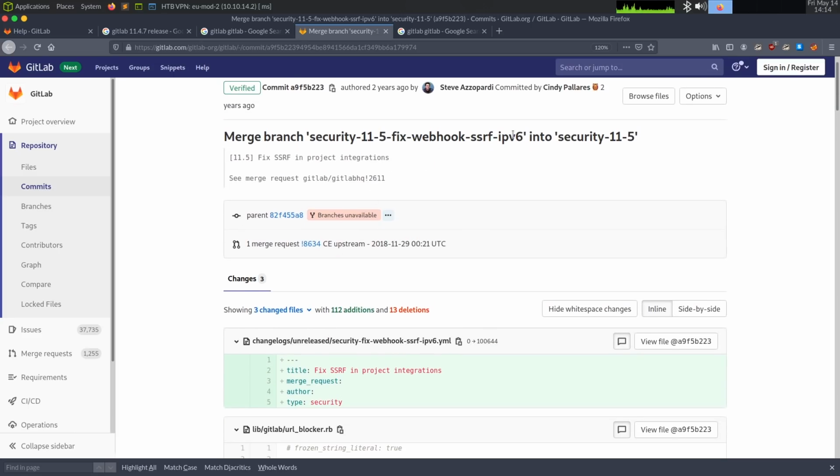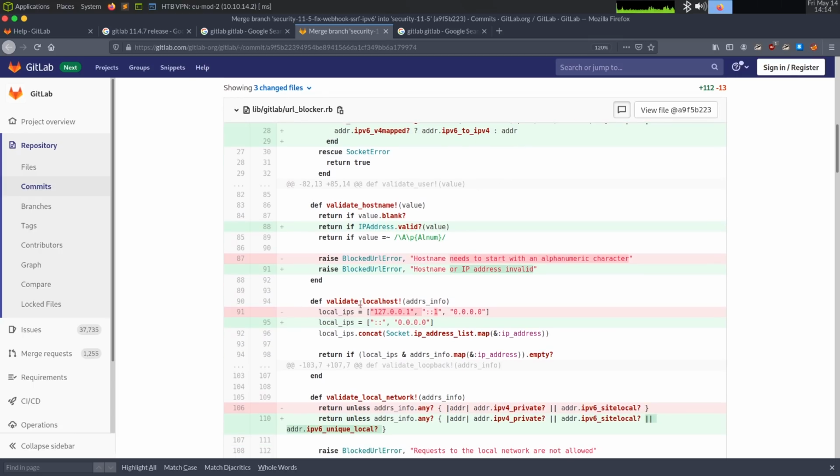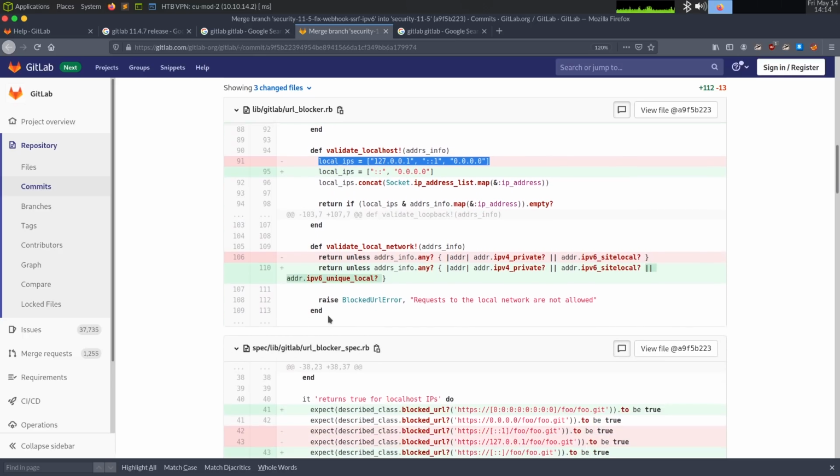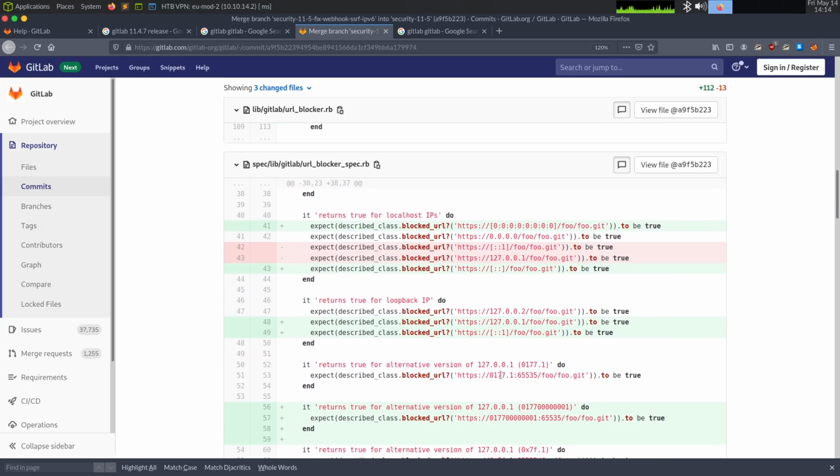So this is specifying IPv6. So if we look at this, it's doing a validate localhost. So it's saying local IPs 127.0.0.1, then double colon 1 and quad zeros. So these are ways to specify like localhost. It's not all the ways, as we saw like years ago. I think in my holiday video, we did a lot of different ways to encode IPs, as we do see here. For instance, like I think this is octal notation.